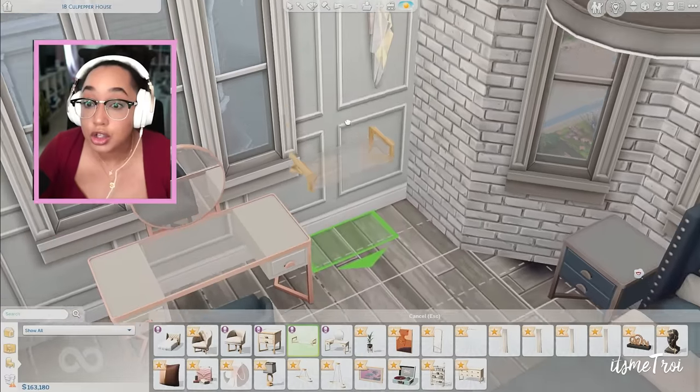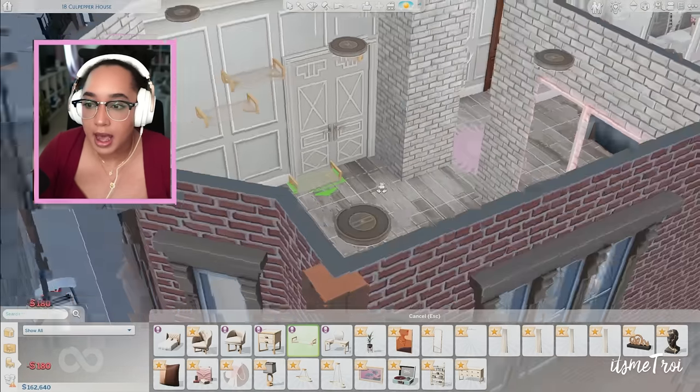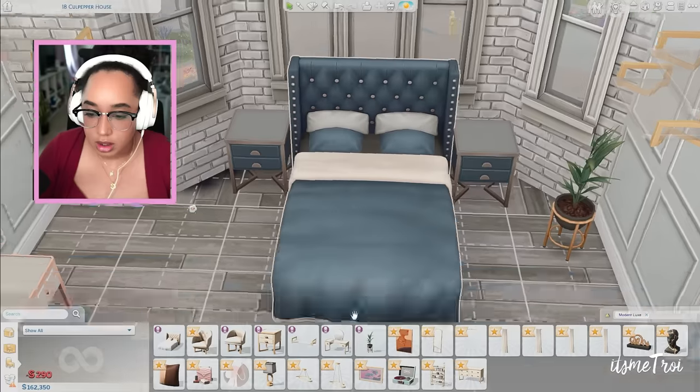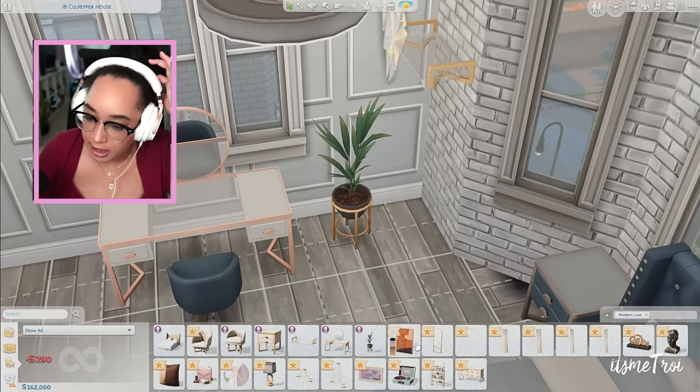Oh, it's a wall shelf. This is nice. Let me stack that. We have a planter. Good, because we need some green. I would like a little bit more greenery. Like, one more plant. The moment.